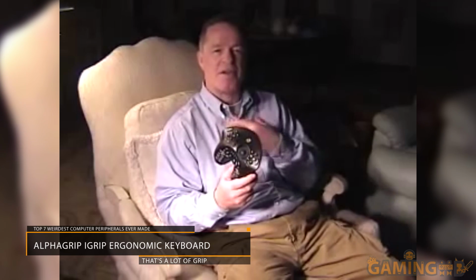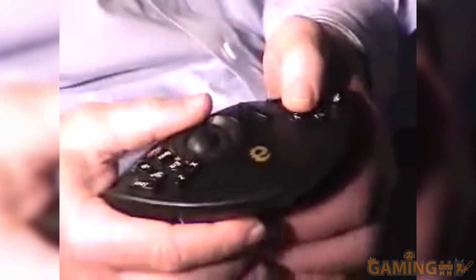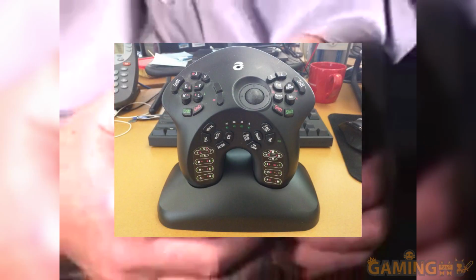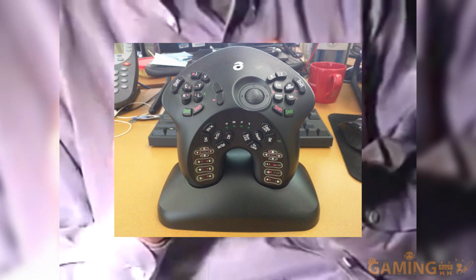Number 6. The Alpha Grip iGrip Ergonomic Keyboard and mouse. Technically, it's both. This is a combination of a keyboard and a mouse in a gamepad format. It's a big gamepad format with buttons on every side. You see those joke mock-ups of the next PlayStation controller that had more buttons than common sense? Yeah, this is it. Someone actually made something like that.